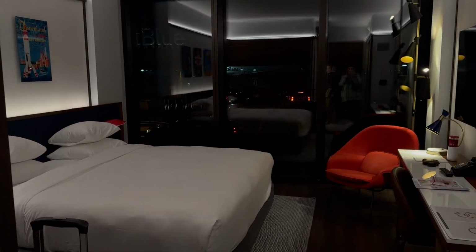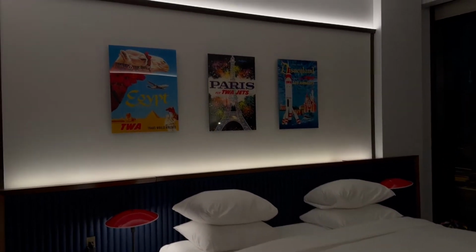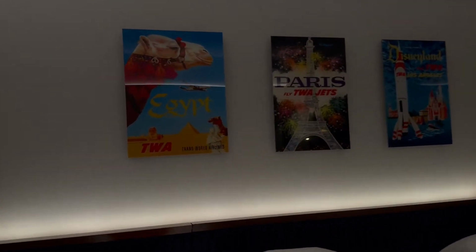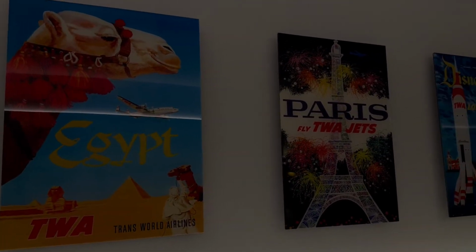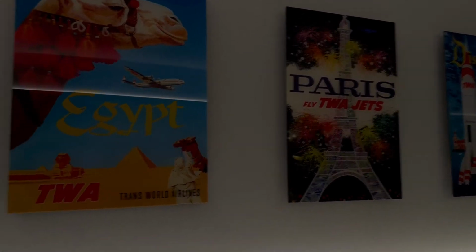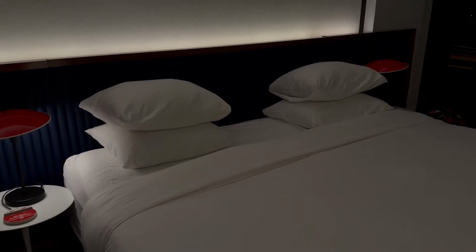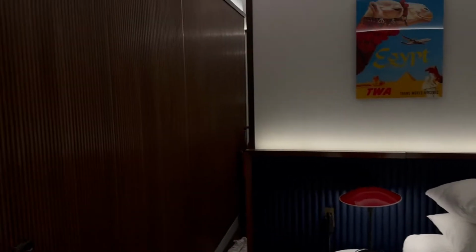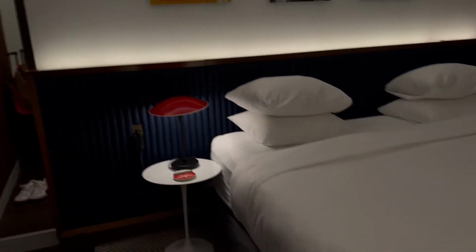Of the bedroom, we got a king size room, and they have, look at these super cool, this artwork is so awesome, retro 60s inspired travel posters. And then we have some retro lamps, a nice size king size bed. I just love the retro touches. It's very cute.